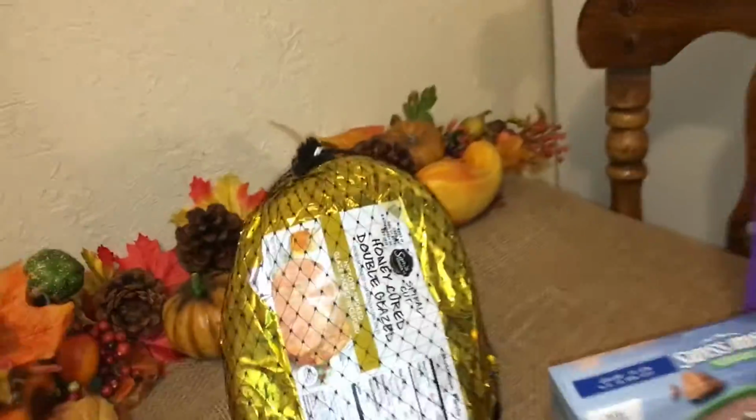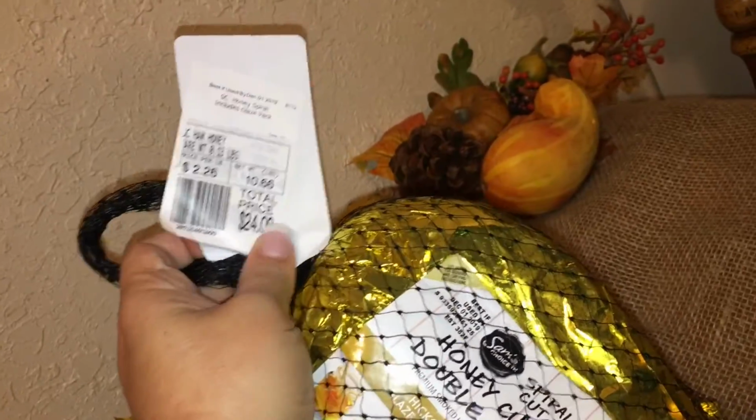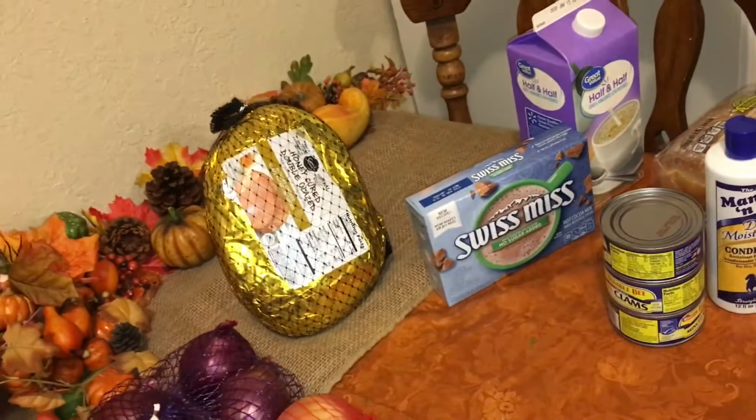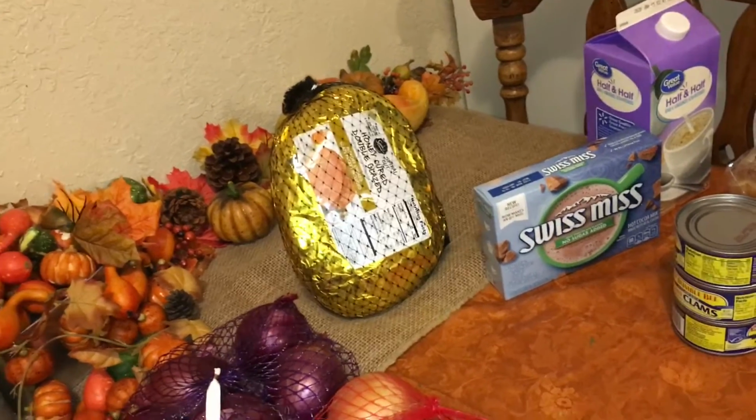I have our ham, which I didn't even check the total price on it. So total, this ham was $24.09, and I have been looking at my sale flyers, and there really were just not any great prices on hams when I was checking.